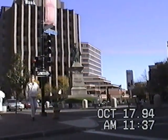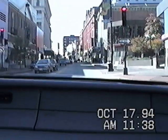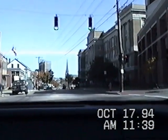Downtown Portland, Maine. Leaving. This is one of the streets on downtown Portland, Maine. Pretty old city. One of the old spires on one of the streets.